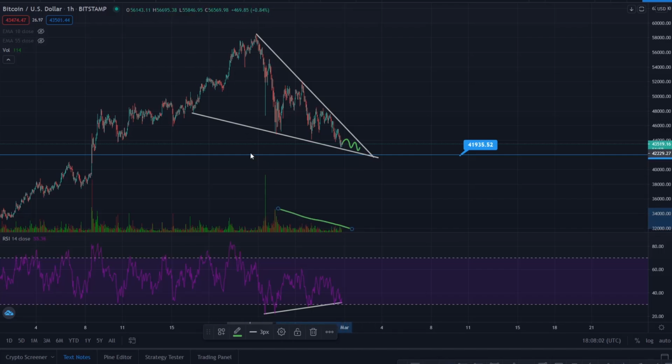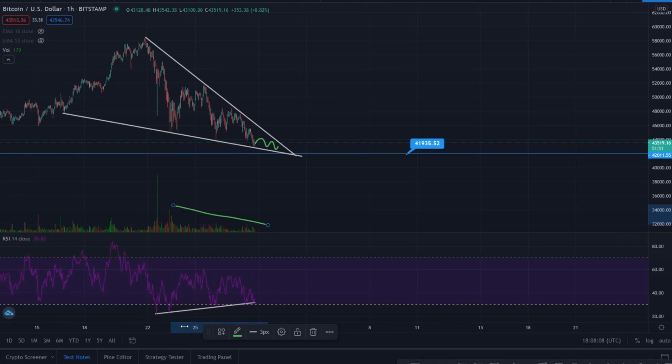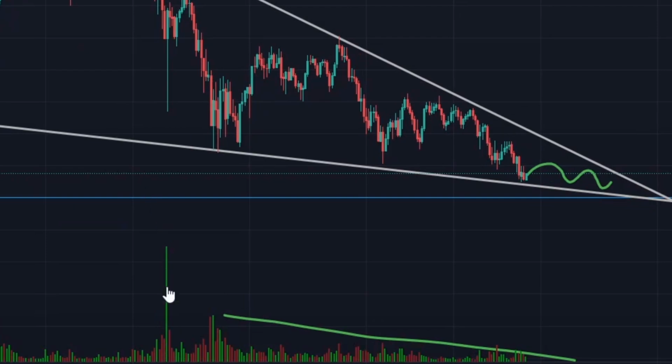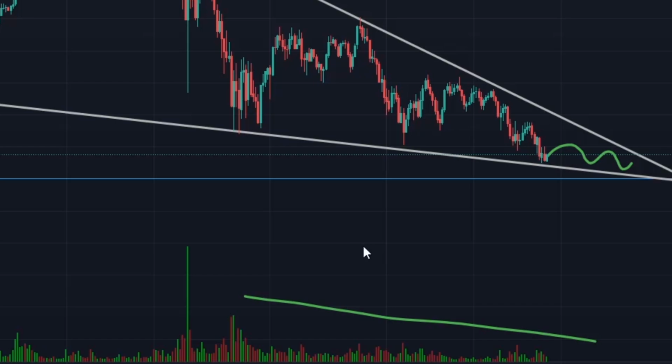Another thing to notice, guys, look at the sell volume. Look at the volume, okay? So if we zoom in a little bit, I'll just show you guys now. As you can see, we've got these massive green candles, right? And hardly any big red candles. So there's not really a massive amount of sell volume that's coming in. So it's not really a big push.